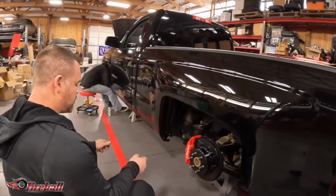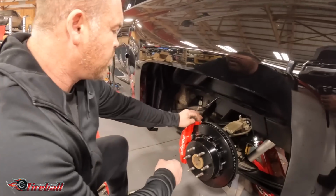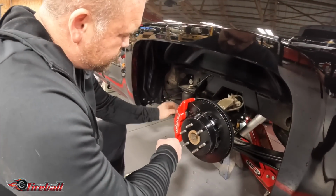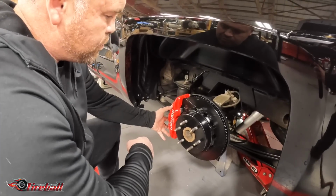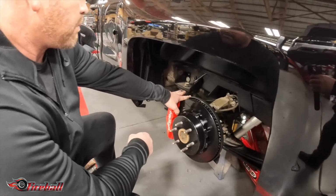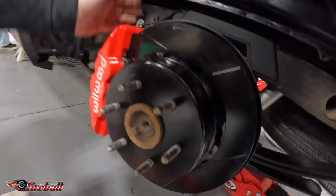So I saw you guys working over here, Ryan. You had to notch this out. The dust shield is made for a factory size caliper. The factory caliper is probably that big, so this dust shield used to come way down here and way up here. Obviously, we put these new big giant calipers on, so you've got to trim this back. We trimmed it back to where there's about a finger length on the top and bottom, away from the caliper.